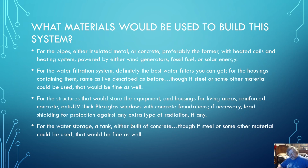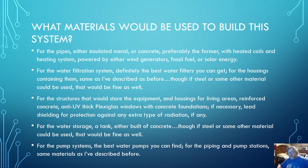For the water storage, a tank either built of concrete, although if steel or some other material could be used, that would be fine as well. So there you go, people. And for the pump systems, no doubt about it, the best water pumps you can find for the piping and pump stations. And for the piping and pump stations, the same materials as I've described before for the containment systems, for the filtration systems, same thing.